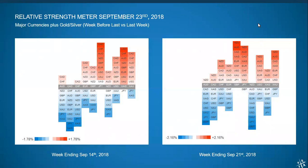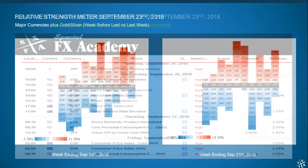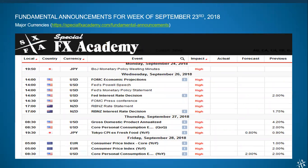And with that, we move on to our fundamental announcements for the week. This is going to be a busy and very interesting week. We have the Bank of Japan monetary policy meetings tomorrow in the evening, 10 before 8. Not sure that I'm going to be trading that one live, but since we do have our regular 8 p.m. session, I'm sure we'll be picking up some of the pieces of that tomorrow.